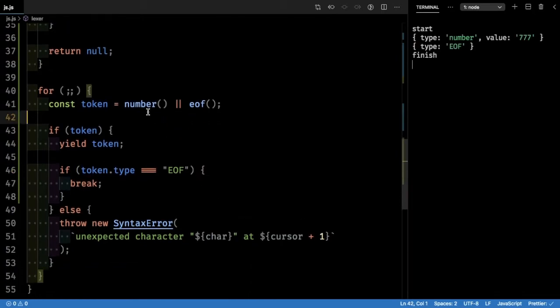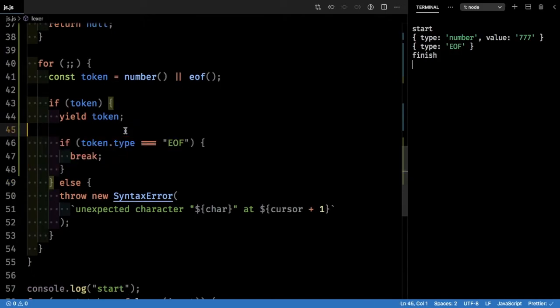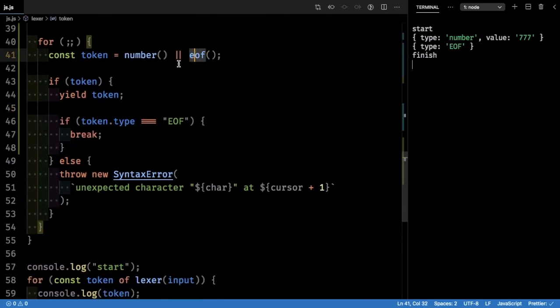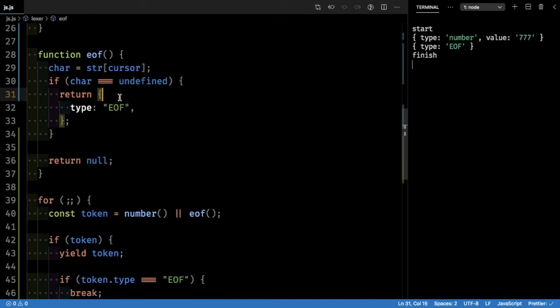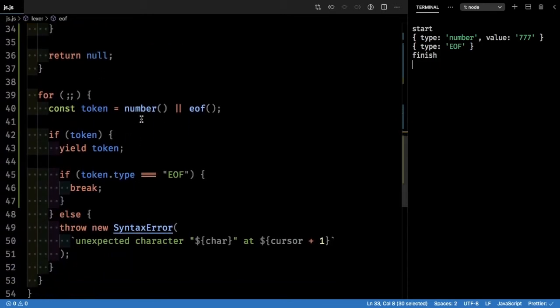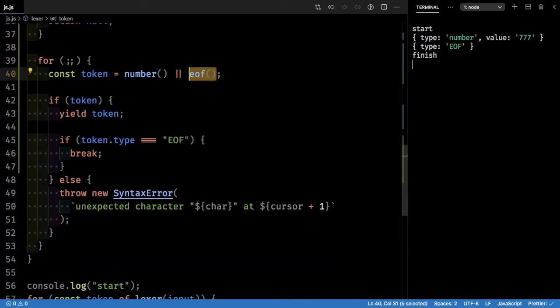And then we break. The funny part is that finally we moved almost all the logic of trying to find the boundaries of our input into our little mini functions. So now we can forget about advancing, because once this end of file function returns something, that's it. That's the end. So this is actually almost a working thing.